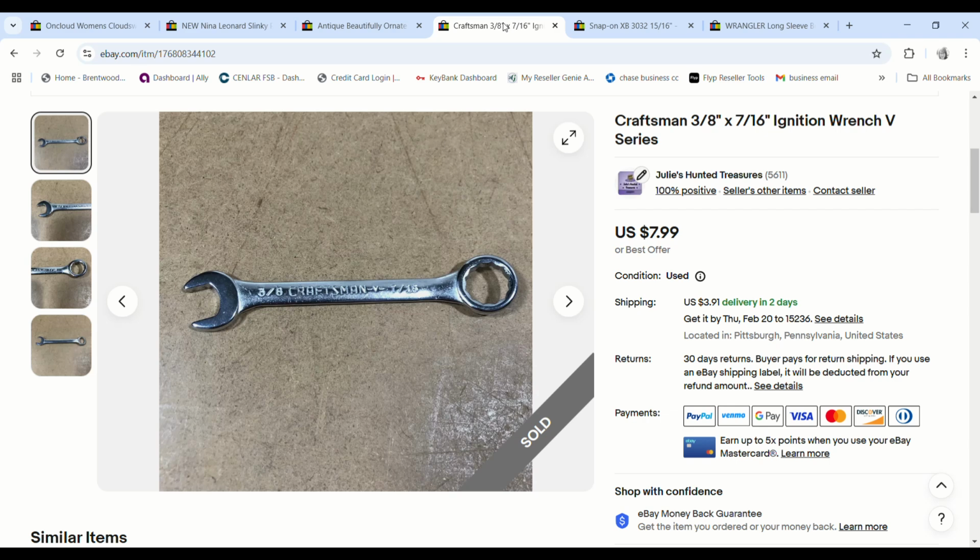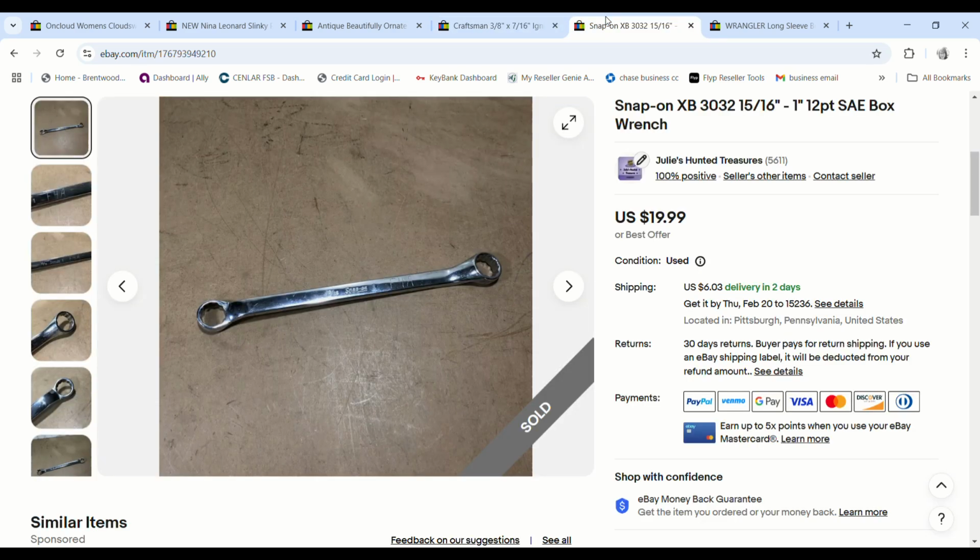This was a very tiny little wrench. It was a Craftsman, sold on an offer for $5. And it was something that was a personal item, so we made $3.03 on it. This was a bigger wrench, and it was a Snap-on. This one sold on an offer for $15. We had a $1 buy cost into it, and we made a $10.39 profit.